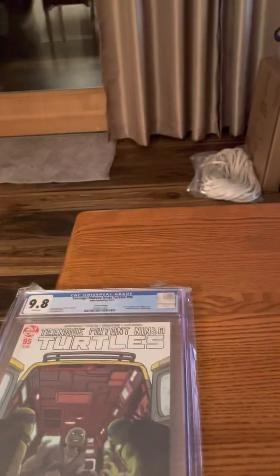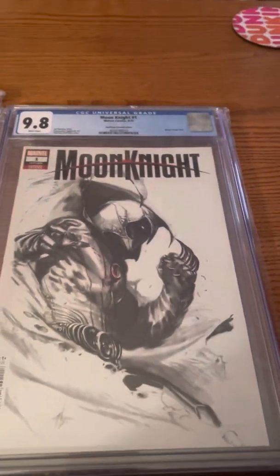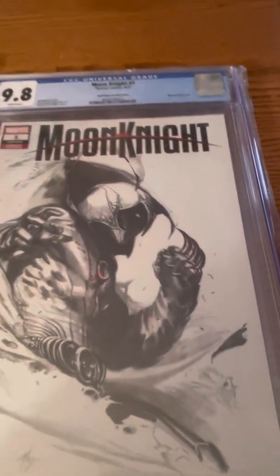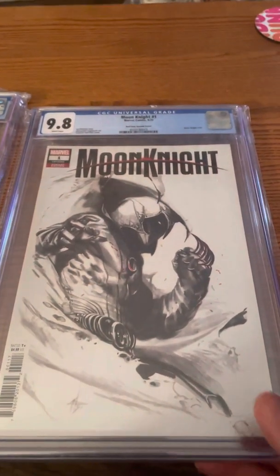That's kind of cool. Another one we have is Moon Knight. This is another variation cover, and it is graded 9.8. And this is Moon Knight number 1.